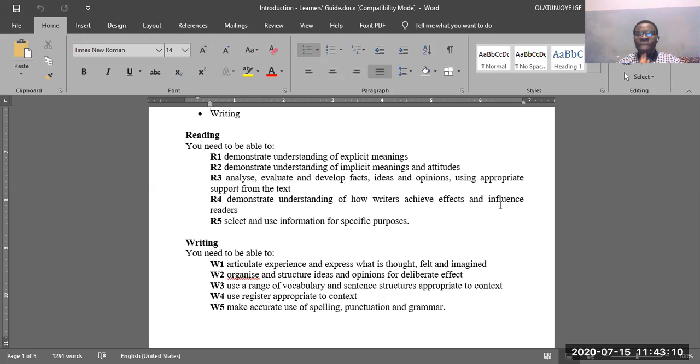They will give you an extract. They will give you a passage. It is from that passage you are going to write. So if you have your reading skills sharpened, then it's very easy for you to understand what you have read and put it down correctly. That is not to say that you don't need to work on your writing also. Even if you are a good reader, you have to work on your writing.